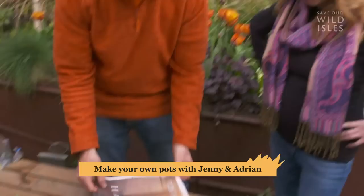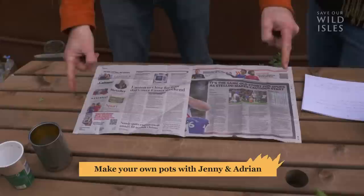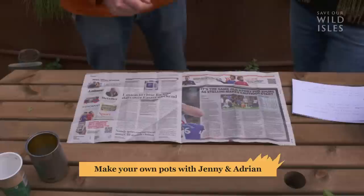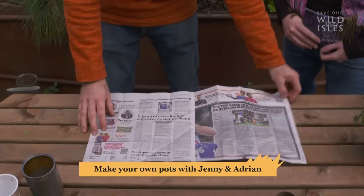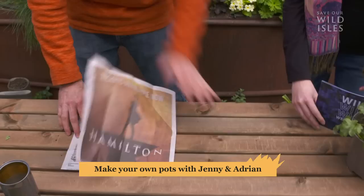What you need is a sheet of newspaper. I've cut this down to size already, because what it needs to be is twice as long as it is wide. So that's the first thing you need to do. You need to get this 2x1. And if you do it across the centrefold, nice and easy. Are you ready for this now? Yeah, take it away. So we should time him, shouldn't we? Add some extra pressure. I like to do this on a flat surface.